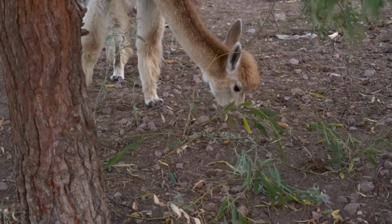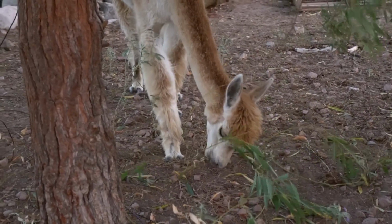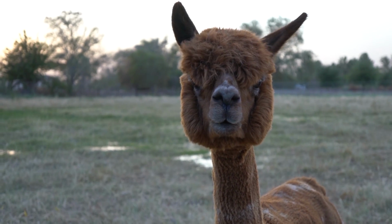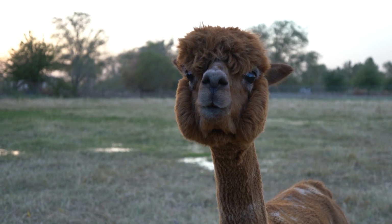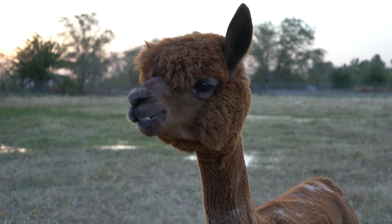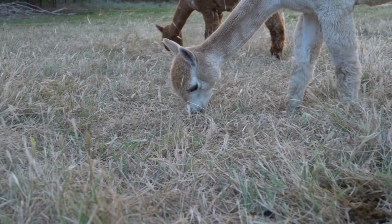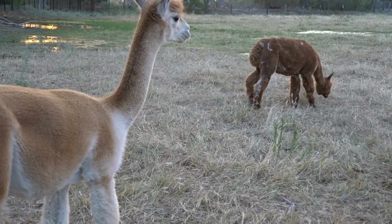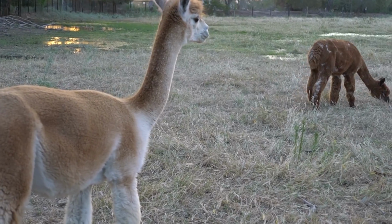You don't want to use wire square fencing that alpacas can stick their heads through, because they will, and it will usually result in injury. Do not use barbed wire or electric fencing for your alpacas. If you need to use it to keep out predators, be sure to use it as a perimeter fence that your alpacas will not come in direct contact with.